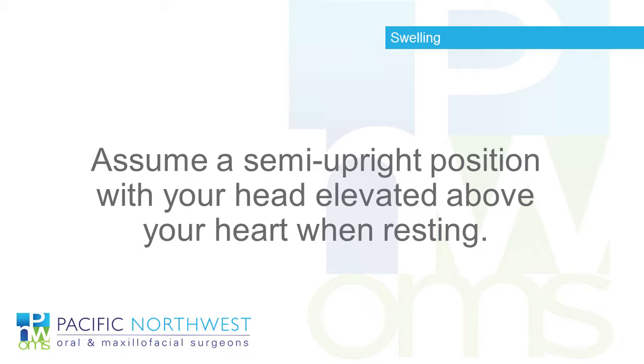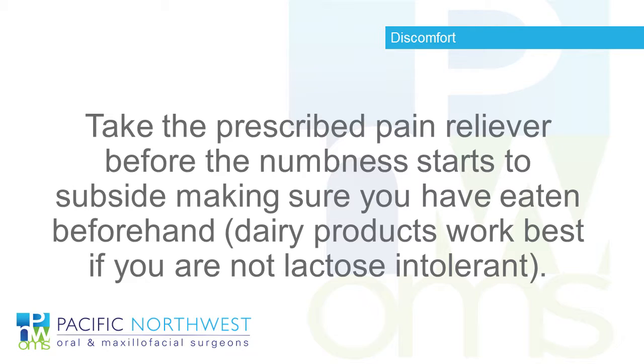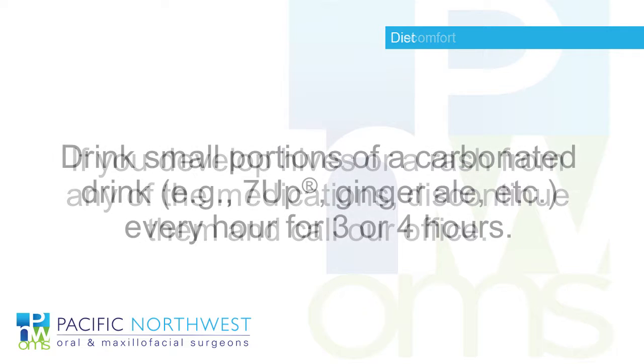Swelling tends to peak 48 hours after surgery. Assume a semi-upright position with your head elevated above your heart when resting. Discomfort. Take the prescribed pain reliever before the numbness starts to subside, making sure you have eaten beforehand. Dairy products work best if you are not lactose intolerant. If you develop hives or a rash from any of the medications, discontinue them and call our office.